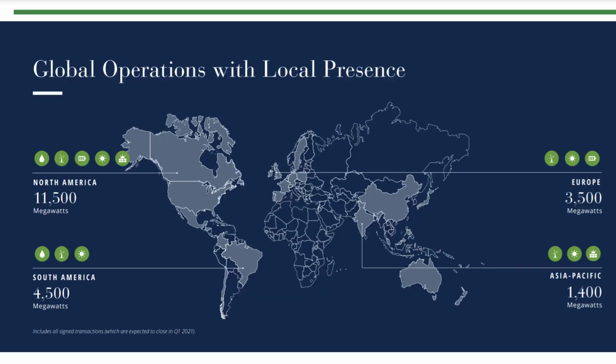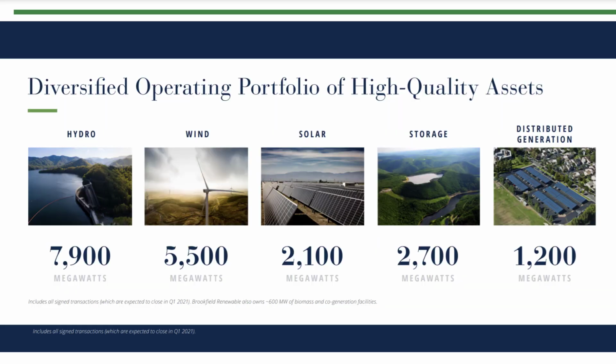Because it is corporated, it allows a tax break on the dividend you collect, which is great for a taxable account. Whereas if you're in a non-taxable account, such as a TFSA or RRSP, I recommend going with BEP-UN because you don't really care about the tax break if you're not being taxed.